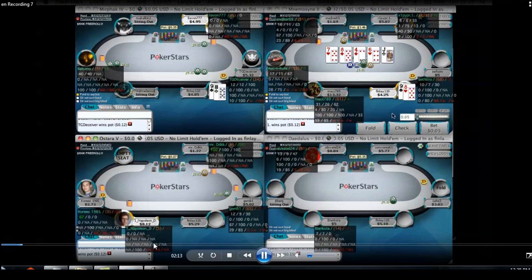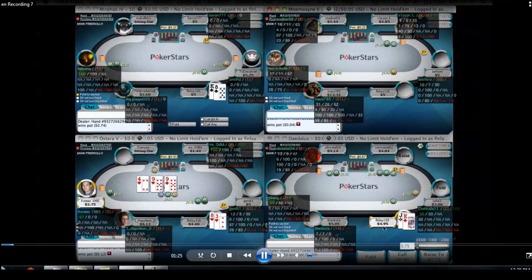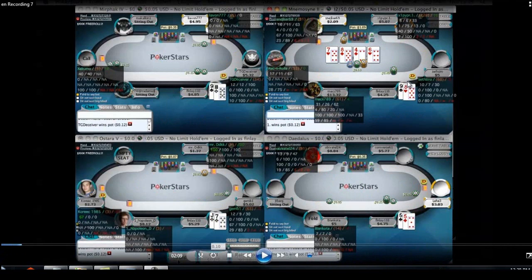Let's have a look at the bet size this time. So the bet size is just a little over half pot. I don't know if you can see it, but it says 40 cents into 69 cents. So yeah, which is alright. I think his bet's becoming a little bit thinner, I suppose.